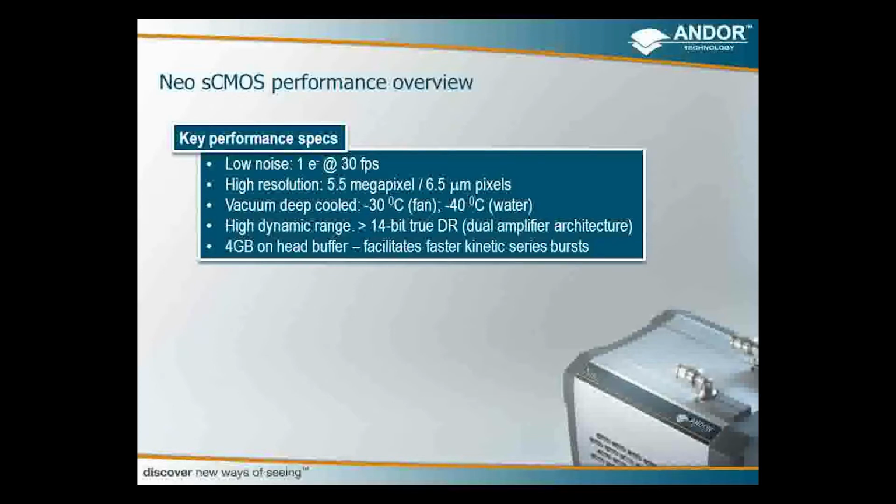If you go too large, you're not oversampling the diffraction limit sufficiently. If you go too small, you don't collect enough photons, which would limit your signal to shot noise, and also it would reduce your well capacity of the pixel. So 6.5 microns we decided is a good balance for this application in particular.